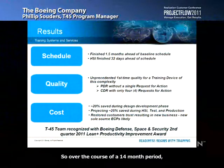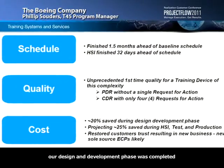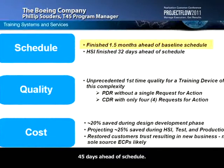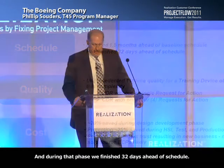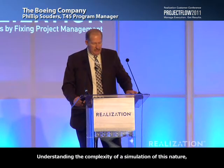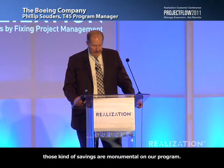So over the course of about a 14-month period, our design and development phase was completed 45 days ahead of schedule. The prior history had demonstrated that meeting the baseline was going to be a real challenge using our traditional execution plan. The hardware-software integration phase was the next phase to follow after our design development phase, and during that phase we finished 32 days ahead of schedule. Understanding the complexity of a simulation of this nature, those kinds of savings are monumental on our program.